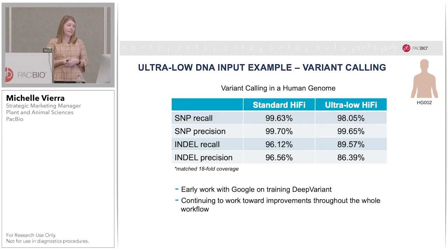So far, we've tested and gotten really good precision and recall in both SNPs and indels across the whole human genome. But I will give the caveat that this is very early work, and we are currently working with Google to train DeepVariant for this particular data type. And we will continue to work towards improvements across the whole workflow for this in the future.